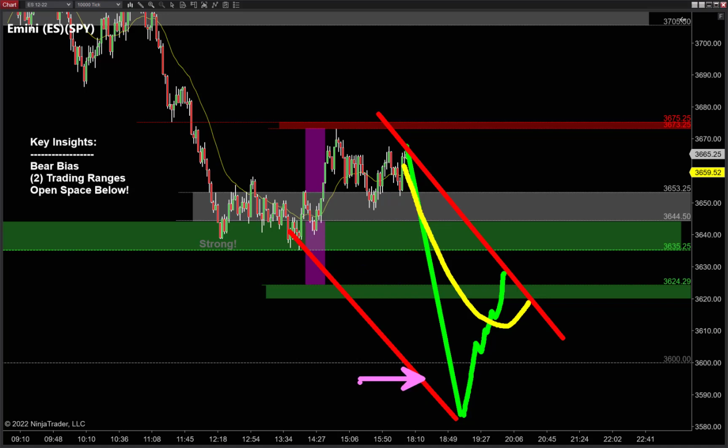Don't chase it. Don't sell low. Don't try to pick that bottom because it can keep on grinding down as long as it wants, right? It hasn't gone too far. The market has its own rules. We don't decide how far this thing goes here. And of course, wait for that deep pullback.